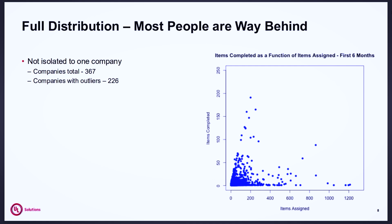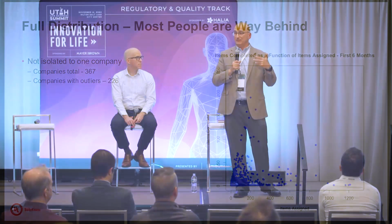And it's not just one company. There's 367 in the data set, and 226 of them had a lot of outliers. So everybody's doing it. And we all know the definition of insanity. You do the same thing over and over again, you expect a different result. If you wouldn't mind moving to the next slide.